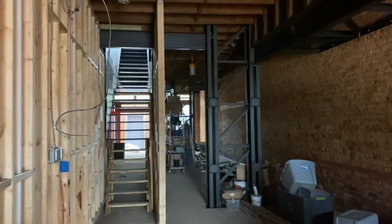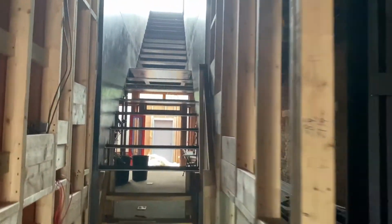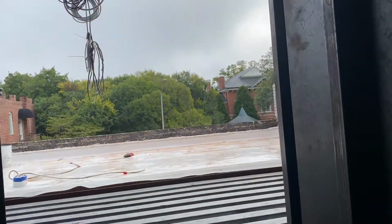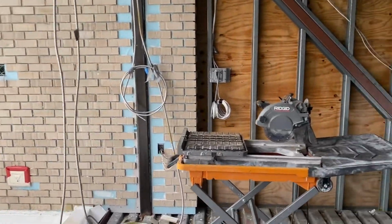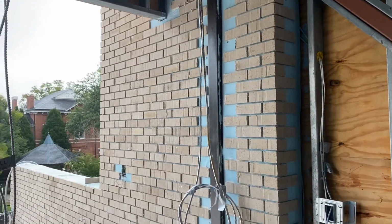Let's go upstairs. The guys have been working on the brick and they've been painting. We've had a mason upstairs also. He has been adding the thin brick over the last couple weeks. It's just been one guy. He's doing a fantastic job, but sometimes in order to do a fantastic job, it just takes a lot of time. Here, you can see how the thin brick just sticks on the wall.